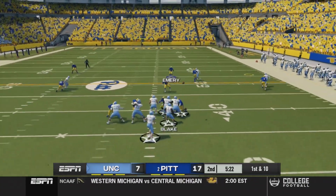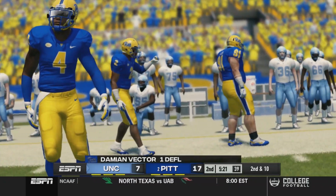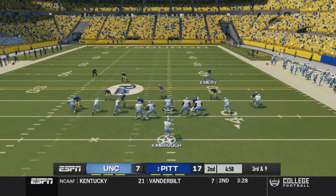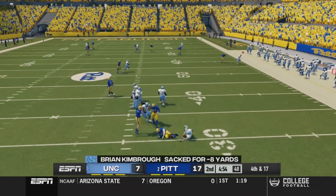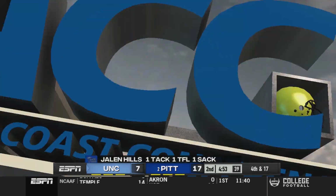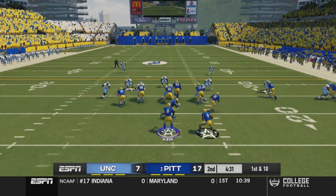Play action not to Blake this time. Kimbrough looks deep, and Damian Vector gets his hands on it, unable to grab the ball intended for Smith, but really good defensive coverage by Damian Vector. He is like a magnet on opposing teams' receivers. And on 3rd down, Jalen Hills into the backfield brings down Kimbrough, and it's another stop for the Panthers defense. Pitt will take over following the punt.